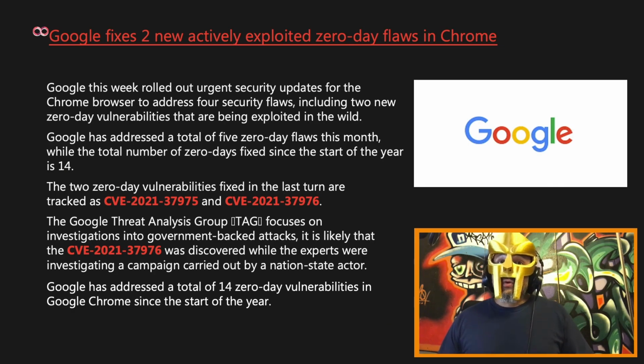We move on to patches. Google this week rolled out urgent security updates for the Chrome browser to address 4 security flaws, including 2 new zero-day vulnerabilities that are being exploited in the wild. Google has addressed a total of 5 zero-day flaws in September, while the total number of zero days fixed since the start of the year is 14.